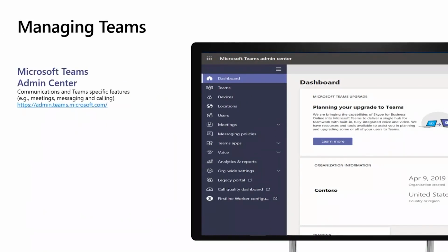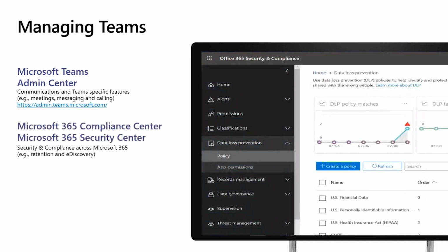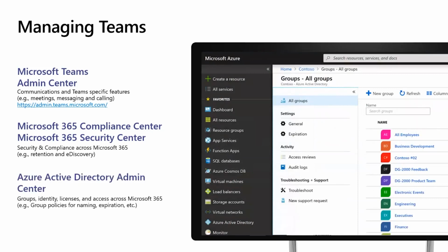Okay, you've got the Teams Admin Center. That's where you do all your configuration of your permissions and your policies. Then you've got the Security and Compliance Center. That's where you're going to be setting up your policies, your DLP policies. Then we've got Azure Active Directory, and that's where you're putting your M365 group policies together, right? Your expiration policy, your blocked words that you don't want people to use when they're creating a group, and so forth.